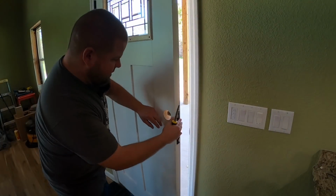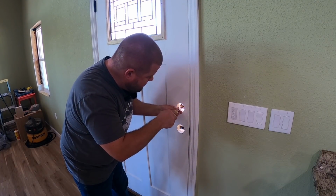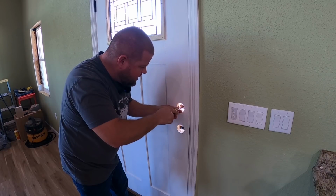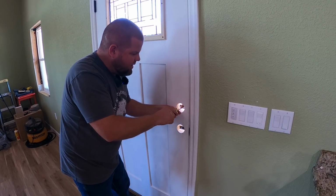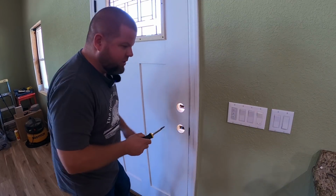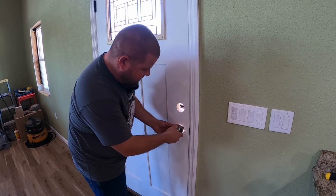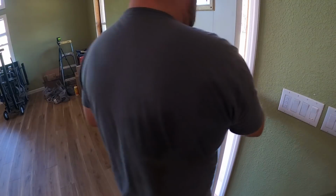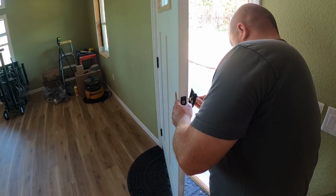Let's try this and see if I removed enough material. Oh, there it goes. It caught just a little, so I'm going to shave a little bit more material off. And we're ready to finish up install. All right, so now we can go ahead and put the deadbolt latch in.